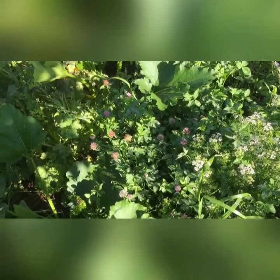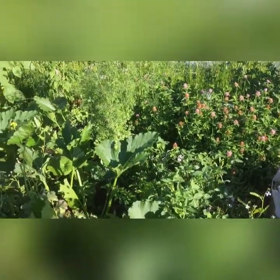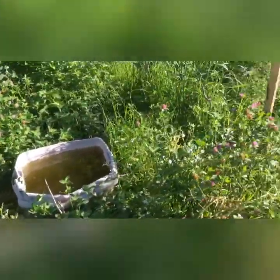I haven't seen a whole lot of bees back here on the squash. Maybe they're having trouble finding it with all the rye and clover everywhere. I might need to take a weed whacker to this at some point around the squash.